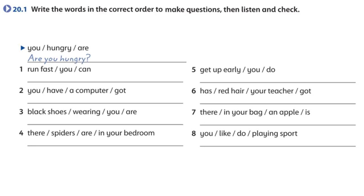Unit 20. 20.1. Listen and check. Are you hungry?